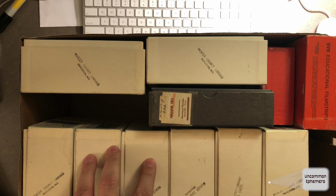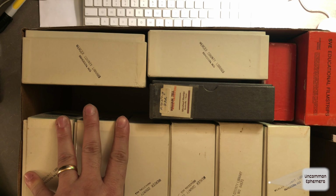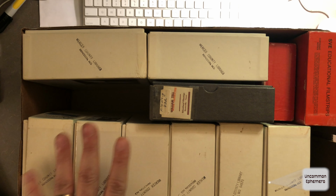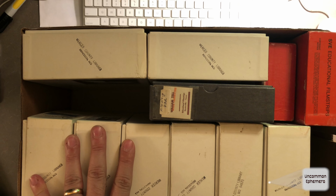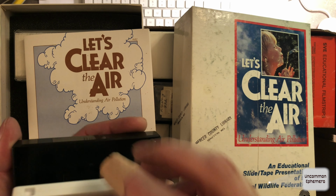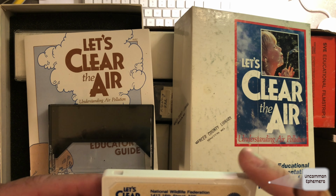William Tell. Well, these National Wildlife Federation ones seem like they're going to be great and probably easy to do, but they're in great shape. They won't need to be severely color corrected, which is always a bottleneck. And we've got soundtrack tapes for them, so that's good. So let's take a look at this Clear the Air tape for a second. Let's take a listen to this real quick and see what it's like.